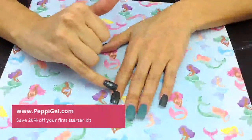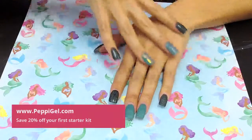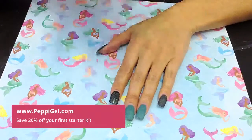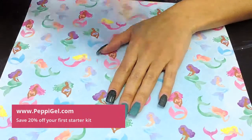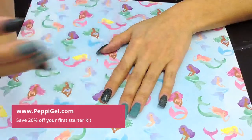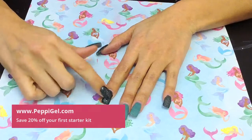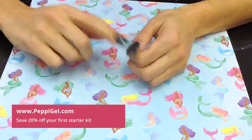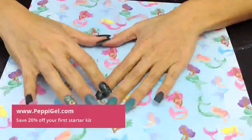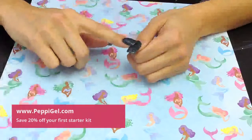You're going to make sure you push your cuticles back like you always do. Wash with some Dawn dish soap. Make sure you get rid of all the oils. You want to do everything you always do to prep for no lifting. I'm going to show you how to use a drill on this finger, or I'll use a buffer block on this finger and a drill on this finger, so you know how to do both methods. The buffer block will take you just a little bit longer. The drill is a little bit faster.